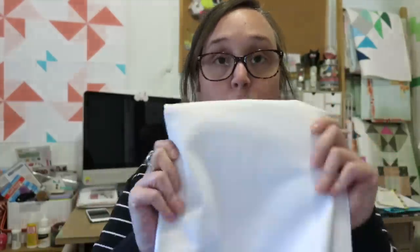Yay! The other three fabrics I got are all for this quilt. So I picked up some more of the white homespun. Again, this one is from the Quilters Homespun that we have. It's called Prima. It's just a basic white. So I'm going to use this for the sashing and also for the borders.